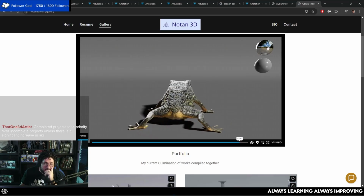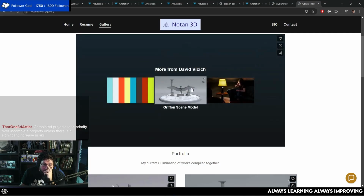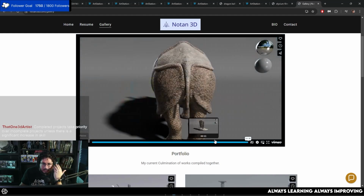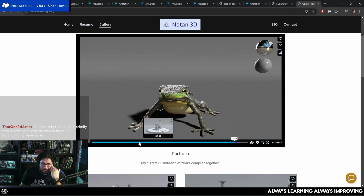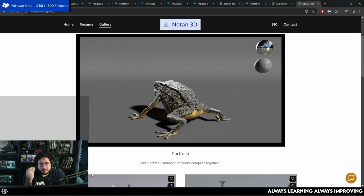Yeah, you need to organize your portfolio a little bit better, man. It's a little bit all over the place. Some of those animals are cool, like that rhino is fine, but yeah, you guys gotta be more careful with this. I don't know how to say this without sounding mean, but you need to be respectful to your portfolio and how you present your things. If you are not respectful to your portfolio, then no one is gonna respect you. No one's gonna take you seriously.